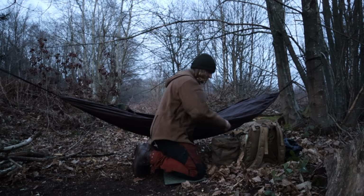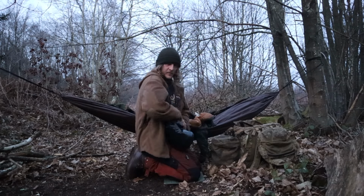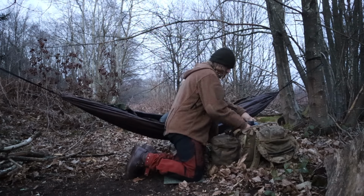Soon be time to get this fire on, I think. Starting to get a little chilly up here now, so I'm just going to chuck the Rab on.